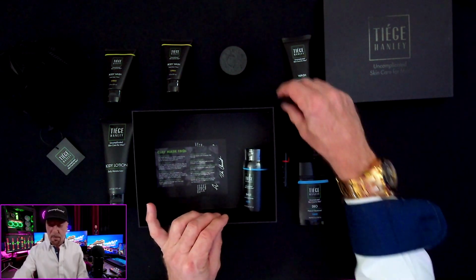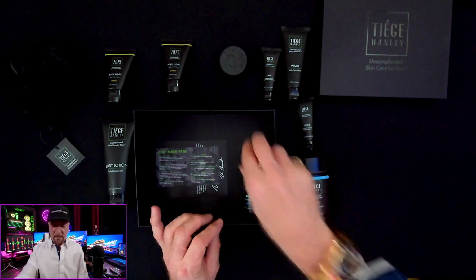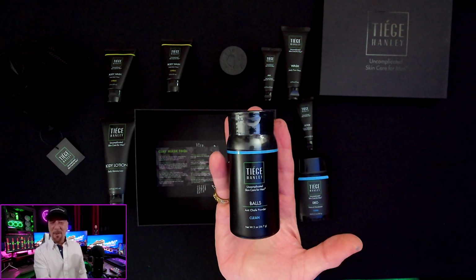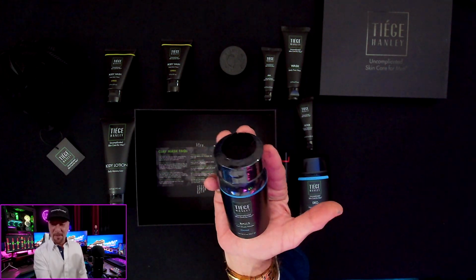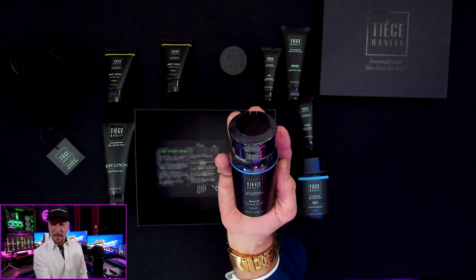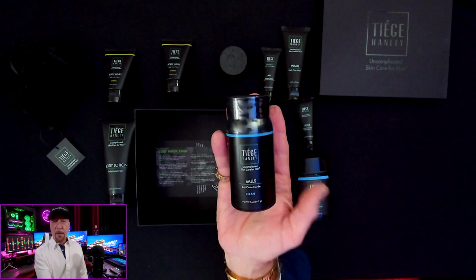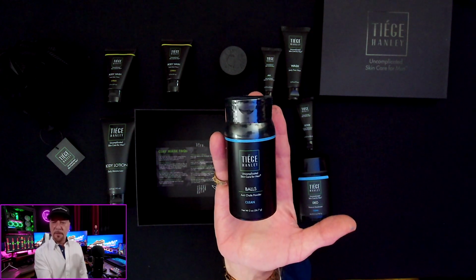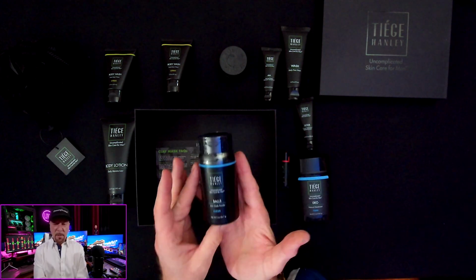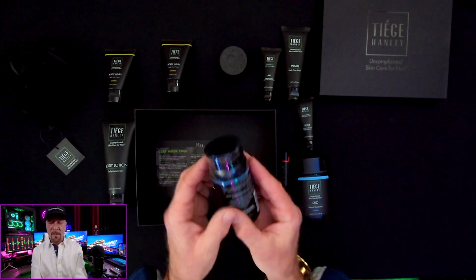And what do we got last but not least? All right, I see the word balls. I see the word balls going on here. Well, let's pump the brakes for a second. Anti-chafe powder for the balls, for the crew down below. All right. I've been looking to try a product like this. Tiege, you're good looking out.